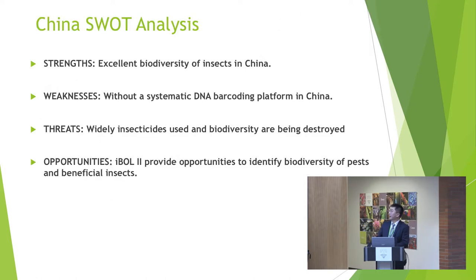Last, I would like to talk about the SWOT of China. The strength is that China has very excellent biodiversity of insects, but we do not have a very good DNA barcoding platform. In our institute, we are planning to establish a center like this to do DNA barcoding better.